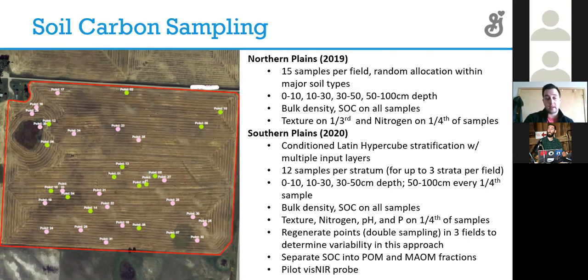The probe also gives bulk density as well. It's got a penetrometer on it, and they can adjust for the water content picked up from the spectra, but they can also use that water content in conjunction with the penetrometer readings to get a bulk density estimate. Okay, good. And so you are working with local libraries. That's good to hear.